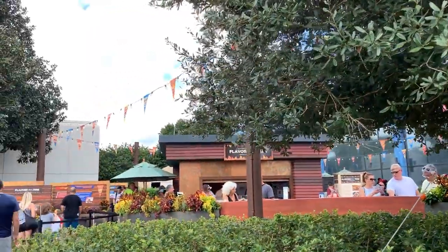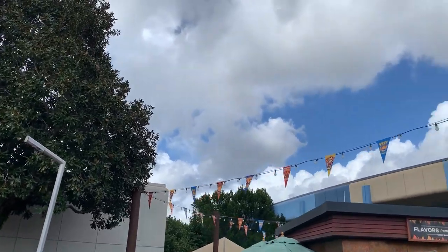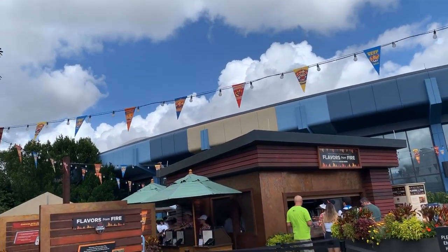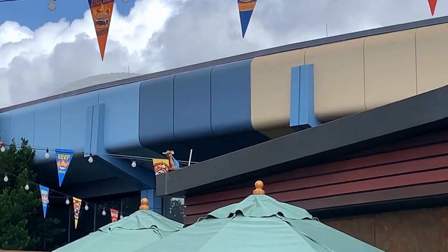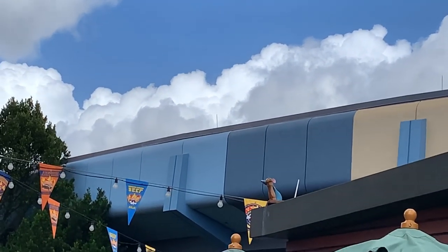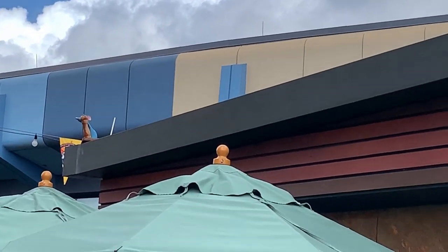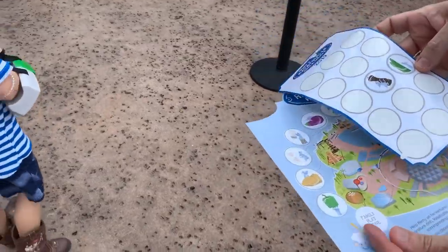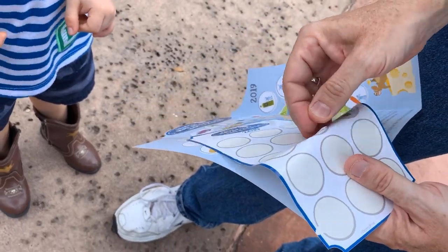So since we didn't see Ratatouille on that side, we decided to come to this side to look. And Bruce, are you seeing him, Ratatouille? I think I see him, Bruce. Yeah, he's right there. What's he got? Let's go and see what he's got. Do you think it's a pepper shaker? I think it's a pepper shaker. Yes. Yep, and we've got a pepper mill left here. Hey, Bruce, come here. So let's get the pepper shaker sticker off and put it on our map.